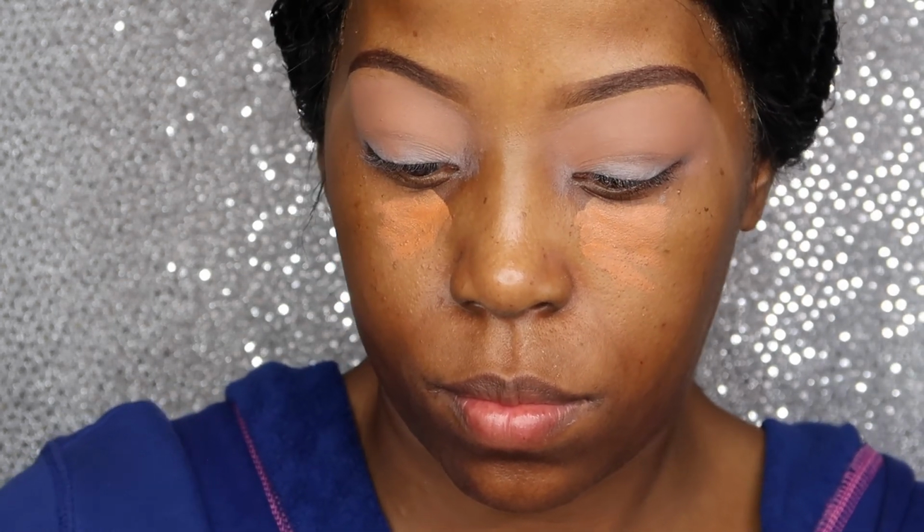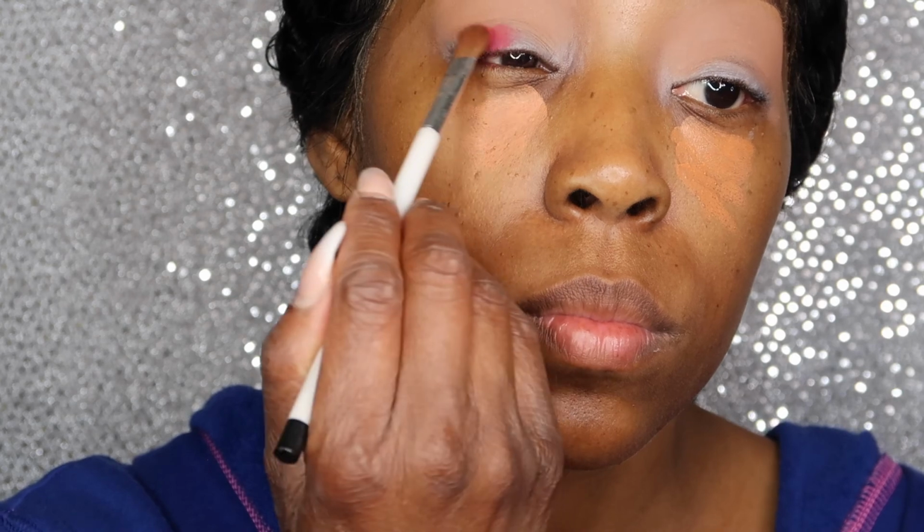And the color I will be using is out of the new Natasha Denona Sunrise palette. I will be doing a review on that palette, and that color is Glory. It's a beautiful magenta pink. It's just so pretty. I was watching a video and I saw this girl with just one nice bold look, just one color, and it was so cute. I'm like, I'm gonna mimic that. So I'll recreate that, whatever word you want to use.